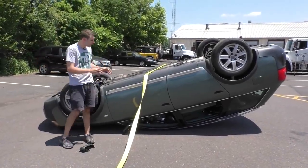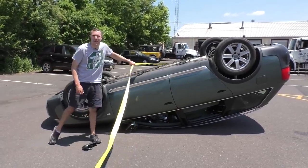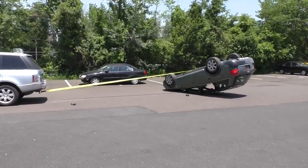All right, now that we've flipped the Allroad over and we've sufficiently stood around for a while and stared at it, we're now going to flip it back over using the only method that I know how, the tow strap. And so, once again, I got back into place, and once again, I accelerated forward.